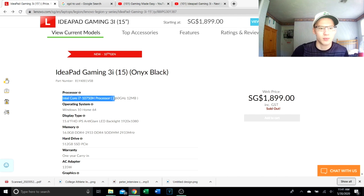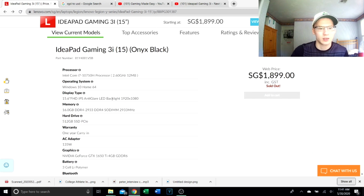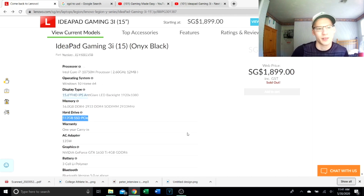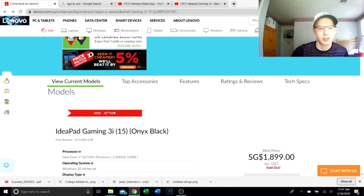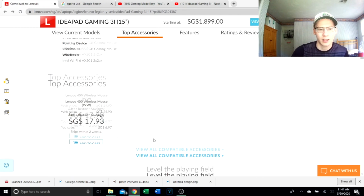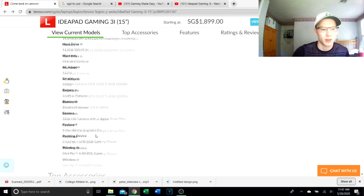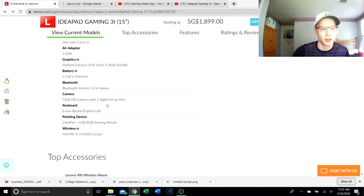Intel Core i7 10th gen processor, 2.6 gigahertz, 12 megabytes, Windows 10 obviously, full HD display. So no, we're not getting OLED here. I'm really curious what the actual US price is going to be on this, but 16 gigabytes DDR4 RAM, 512 gigabyte SSD. And remember, you can customize this. There are different models of it, and they're not just going to give you one model. You can customize this thing how you want it. Let me go over this first: 1-year warranty, 135 watt power adapter, GeForce GTX 1650 Ti, which is better than the 1650 base model. Bluetooth 5.0, 720p. I don't know why they market the 720p HD camera. No one cares about that, honestly.